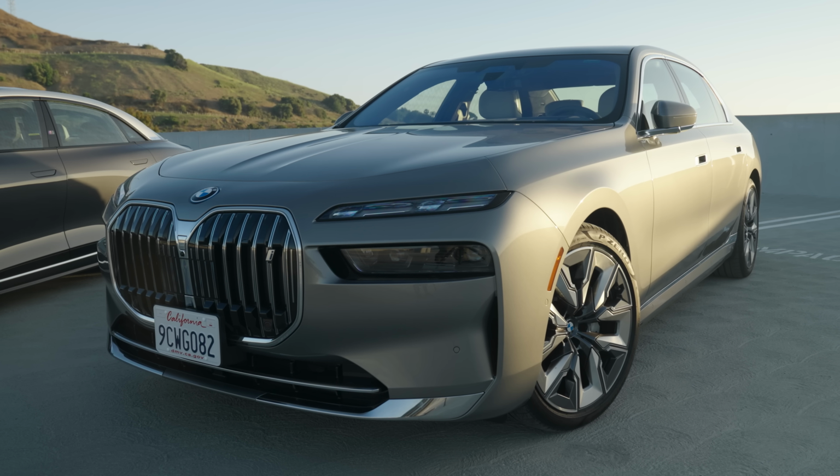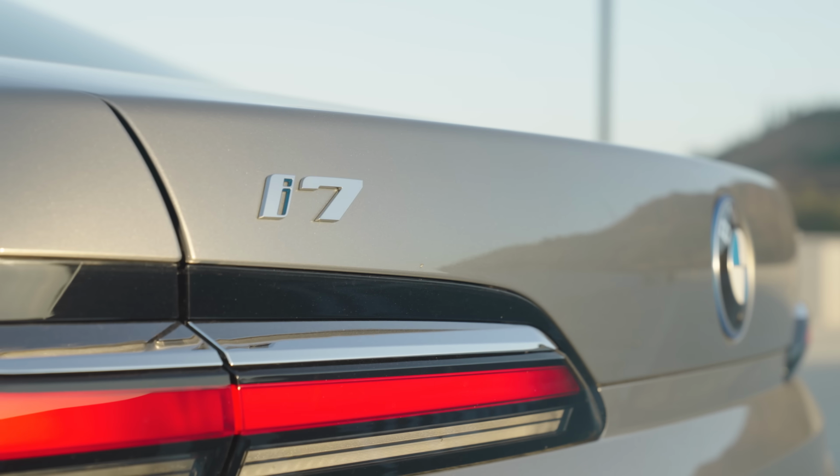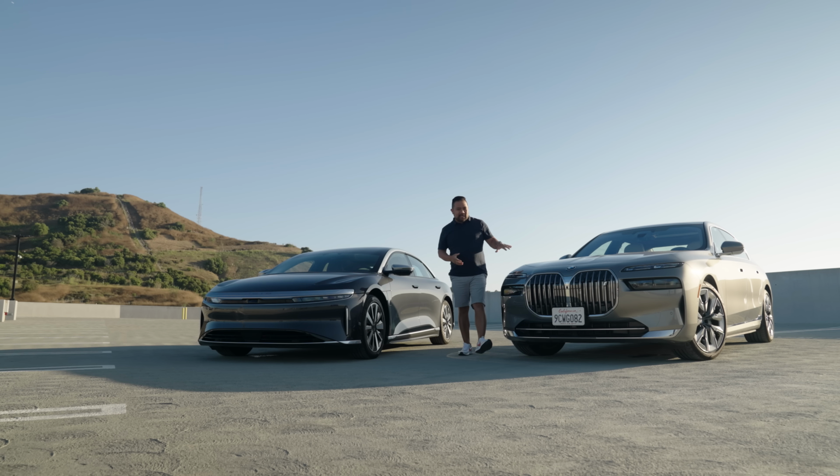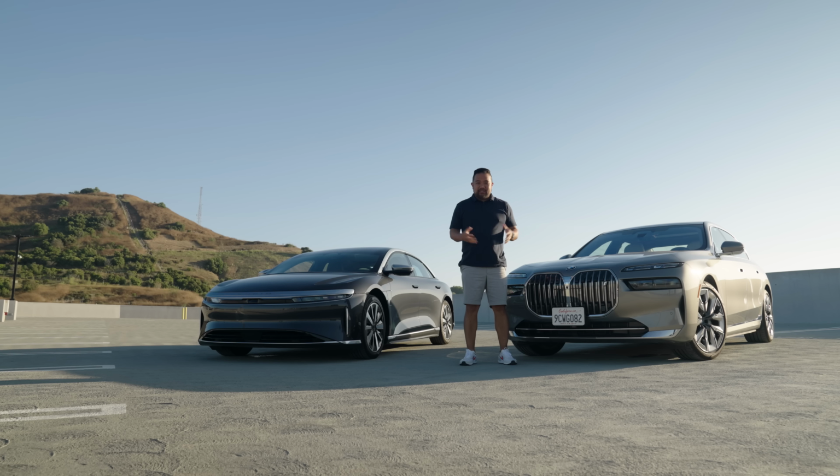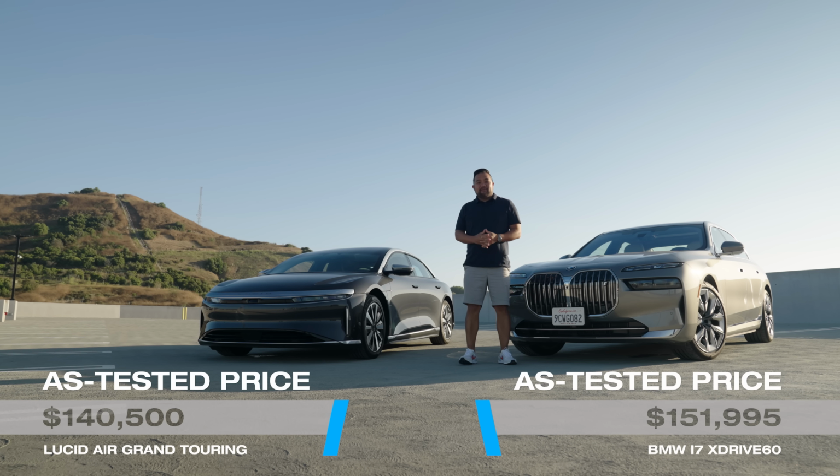This is the 2023 BMW i7, and it may not seem like a natural competitor for the Lucid Air up front, but these are two big electric sedans and they cost roughly the same amount of money. So putting them head to head and letting you know how far your 150 grand will go if you're looking in this class seems all right to me.